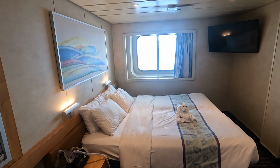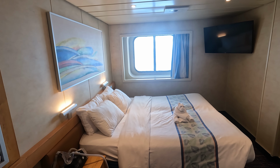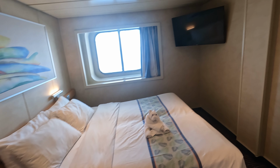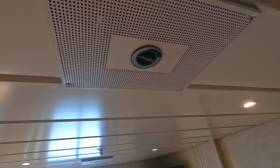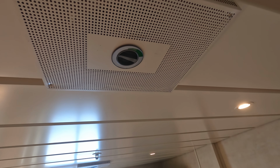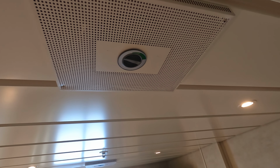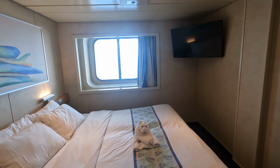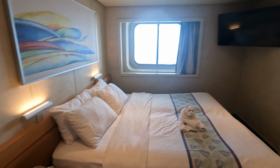So one last thing I have not shown off. You might be wondering, where's the thermostat? Well, on these older ships, it works a little different. So your air controls are actually in the ceiling. As we kind of pan up here, you can see that little knob in the vent. You would actually use that to adjust your airflow. Personally, I have not had a need to mess with that. I thought the temperature in the room was just fine, but if you do see the need to adjust that, that's how you would do it.